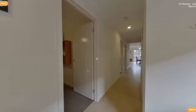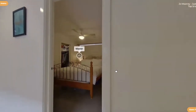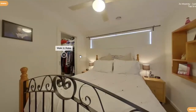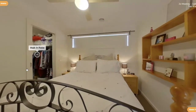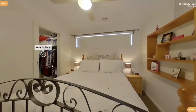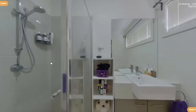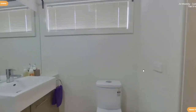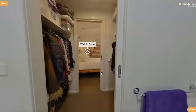So down here, just nick back into here. Now, this is the master bedroom. One thing I will say to you is that this is a very large bed. So the bedroom is actually a reasonably sized room, but we do have some chunky furniture in here. So that will obviously make it look a little bit tighter than what it is. Go through to the walk-through robe, and then you've got a very, very serviceable ensuite, and obviously you've got a toilet, because got to have one of those, but everything is all there.